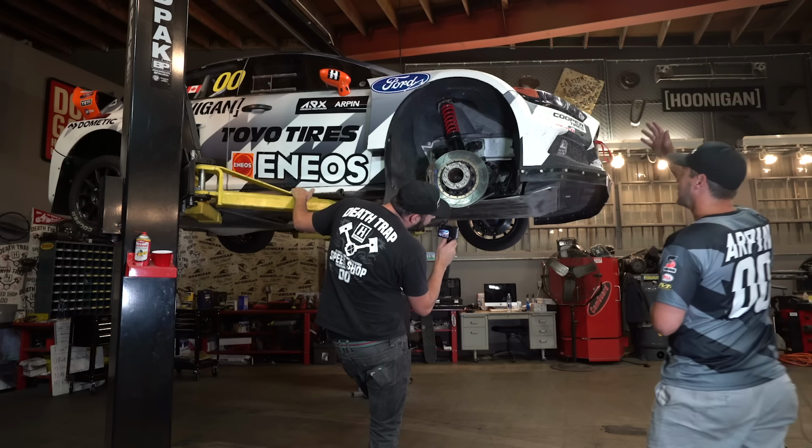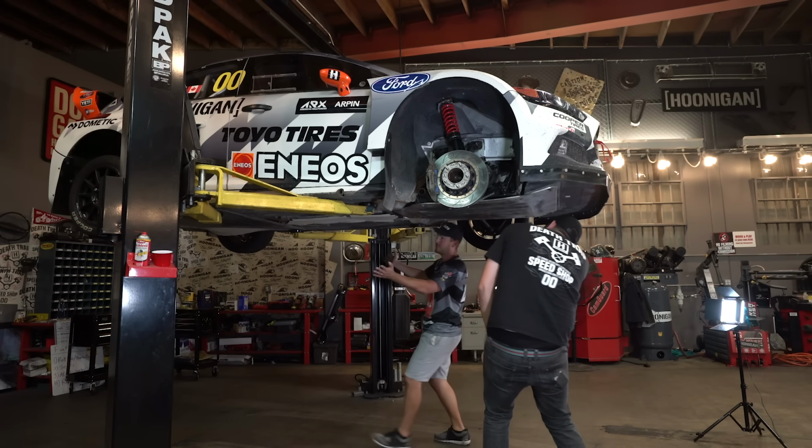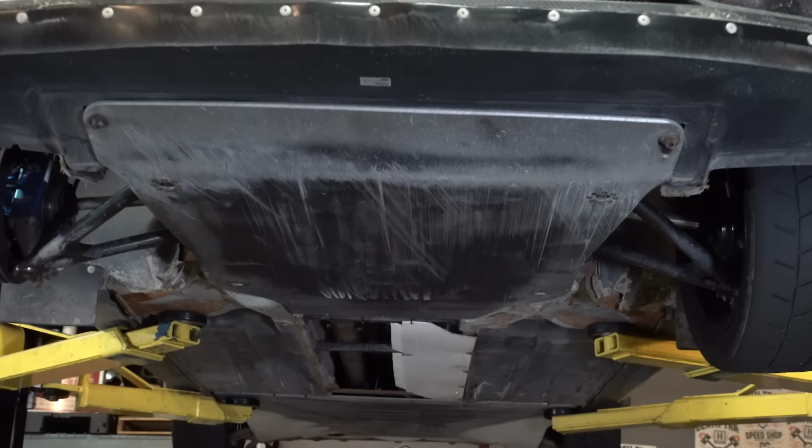We talk about the aero standpoint, and there's so much to do with the aero on top of the car, but most people don't know how much it means underneath. And if you look at this, it's pretty much a big pan, right? Like everything is sealed off. And the more we can have that sealed off, it's just sucking this thing to the racetrack.